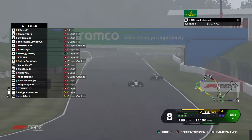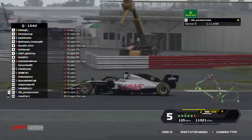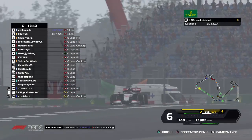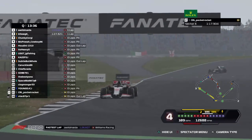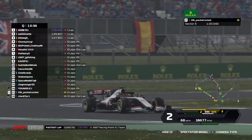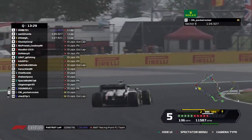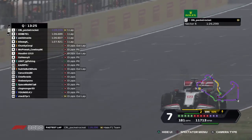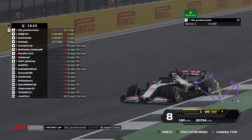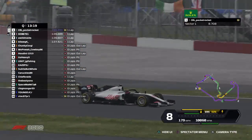You've got the likes of Pocket Rocket and VTEC opting for the medium tires, so trying a little bit of a different strategy here in qualifying compared to everybody else, as Wild Maida sets a 126.6, GDB with a 126.4, so very quickly you've got some good times taking form here. Pocket Rocket with a 126.2 on the medium tires, a fantastic lap time for the Haas driver here.